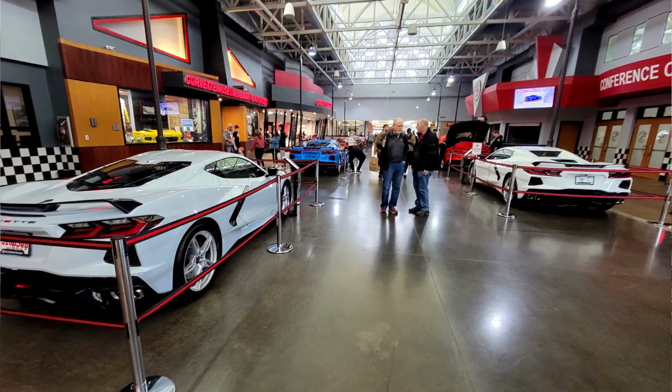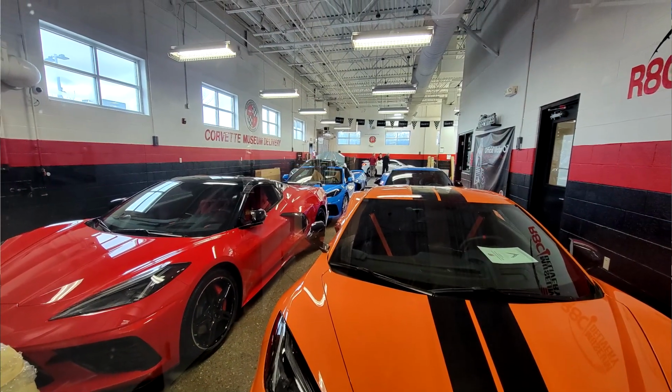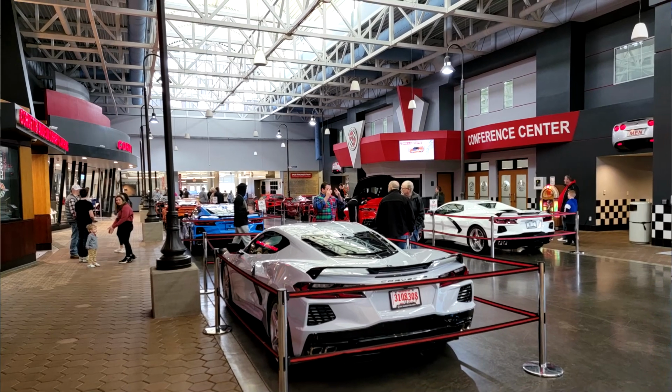And then they had a whole bunch of C8s that are ready for delivery. So that was cool. You can get your car. There must have been 20 C8s ready for factory delivery. You have that option, not in Canada. I've inquired, but you can't do that. So if you're in the U.S., you can request that your dealer do the factory delivery there. That'd be pretty neat. I would too if I had the chance.